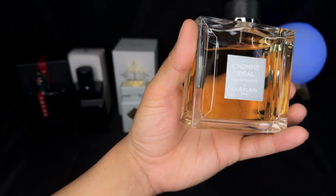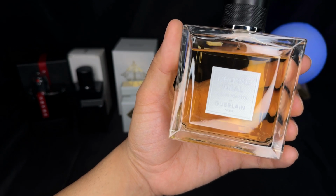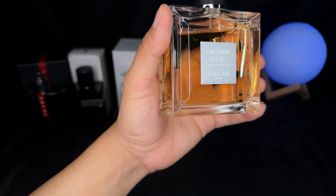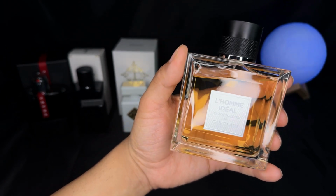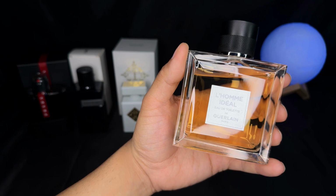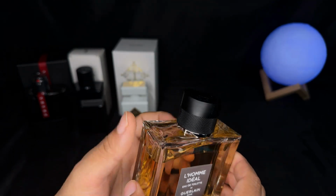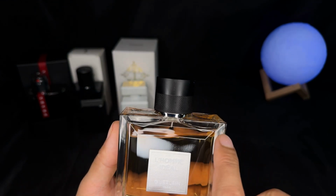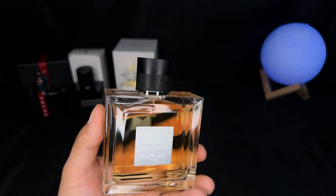Now, I think I got the eau de parfum first, and then this one, and I purchased this fragrance shortly right before the weather started getting a little cooler. So I only got a couple of wears out of this. You do see it on this bottle because I did spray it into a decant.